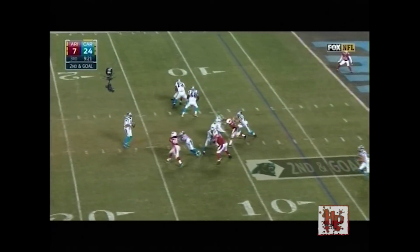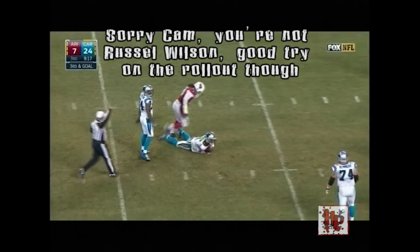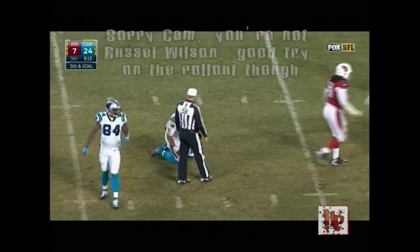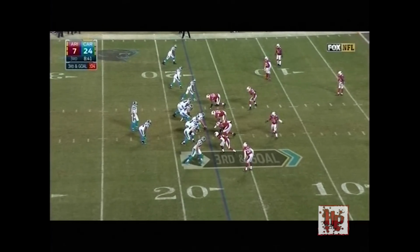Newton backs out of there, looking to throw it. Down he goes. Stinson there to tap him down. Stewart lost his footing, spinning. He's been hit only 3 times. 3rd and goal.